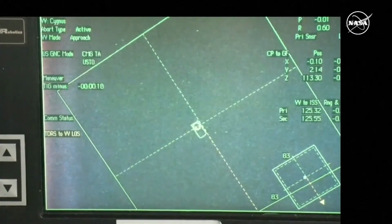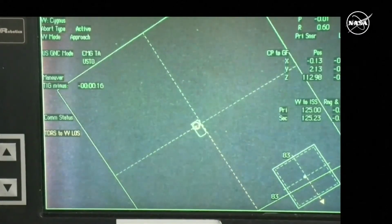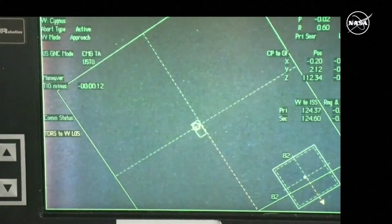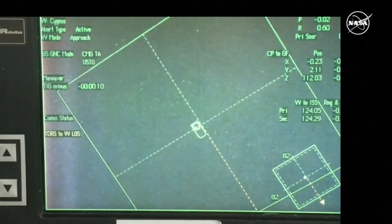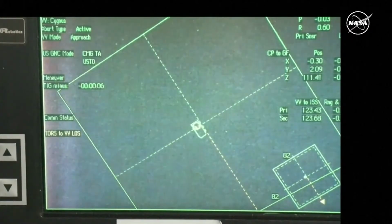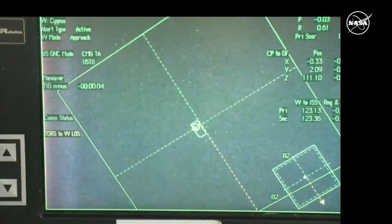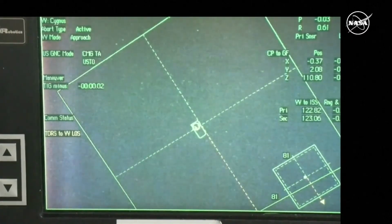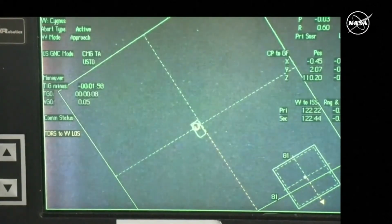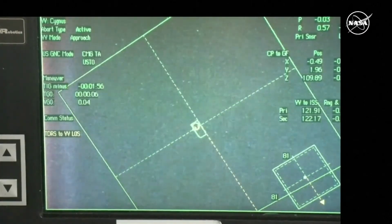We're back with our live views of the Cygnus cargo spacecraft after a momentary satellite handover. The updated capture time is approximately 3:55 a.m. Central, 4:55 a.m. Eastern, but we'll continue to refine that time as Cygnus makes its way closer to the space station. At the moment, it's inside 125 meters away from the space station, making its way to that 30-meter hold.